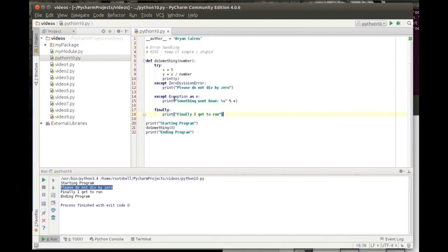General rule of thumb, catch-alls are bad. You want to know what sort of problems are arising in your application.